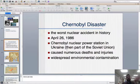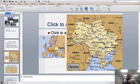Chernobyl was a nuclear disaster in 1986 in Ukraine, which was part of the Soviet Union at the time. And so here you can see where it is. There's Chernobyl, north of Kiev. You get near Belarus, Poland, Slovakia, Hungary, Romania, Russia. And really, one point I want you to get from this, too, is that whenever there's a disaster like this, one, blowing up of a nuclear power plant, it's going to affect more than just one country.